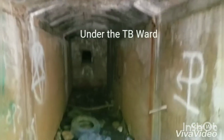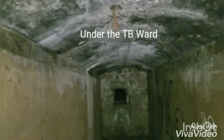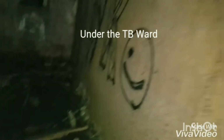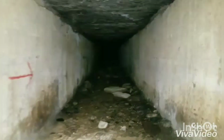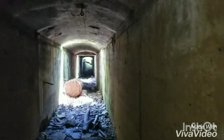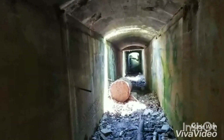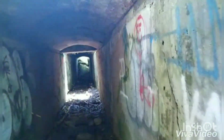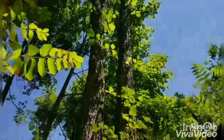Whoa, look at this tunnel. There's tires down here. It's a little muddy. Wow. And then comes down over here. This is where I came down in.